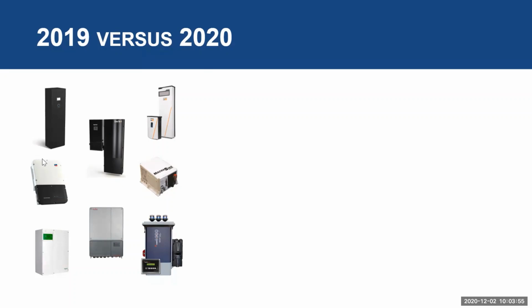From SMA, we have the Sunny Boy Storage. This is also an AC coupled solution. So you would pair this with Sunny Boy or microinverters, DC optimizers, what have you, for your grid tie portion. And then you would have this Sunny Boy Storage in addition to SMA's high voltage battery pairing, which in this case is BYD.